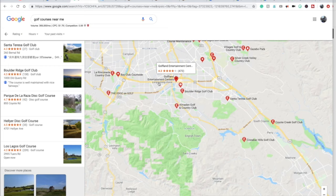If you're looking for challenging golf courses, we have quite a few. Right within the valley, we have Boulder Ridge, as well as Almaden Country Club. Then we have Santa Teresa, Los Lagos, Cinnabar, Coyote, just to name a few.